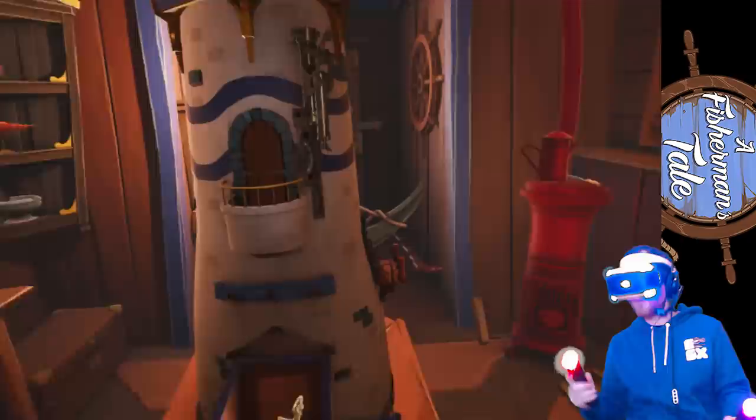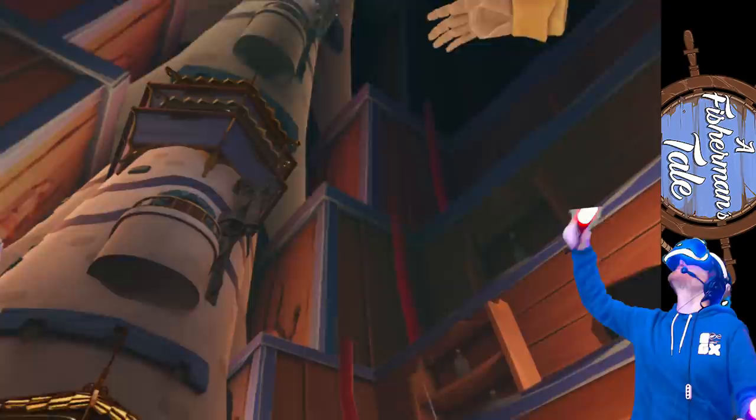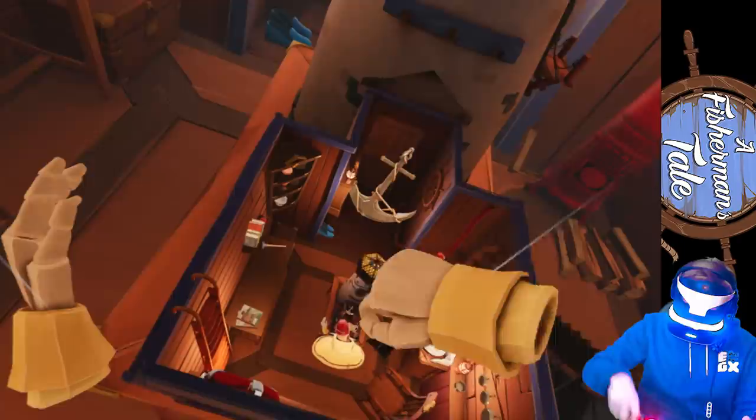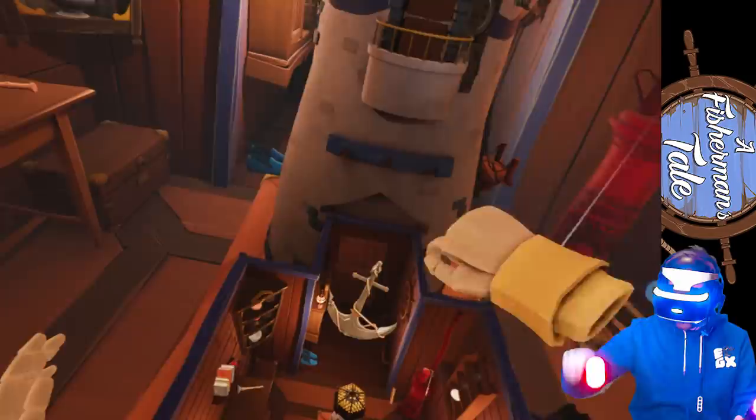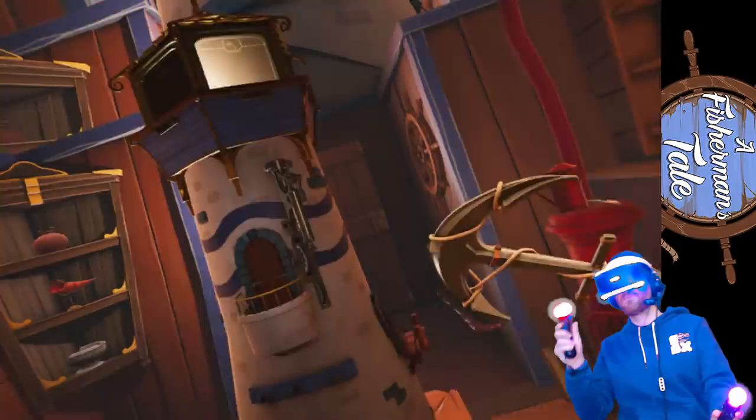Raise the anchor? Oh, because there's an anchor block in the door. I get it now. So yeah, we're in the lighthouse within a lighthouse within a lighthouse. Can I pull my own head off? I cannot pull my own head off, but I can stick my own giant finger in my face. So yeah, let's pick up the... All right, there we go.